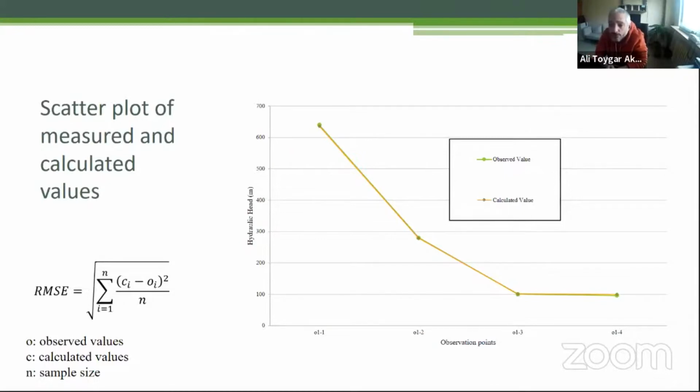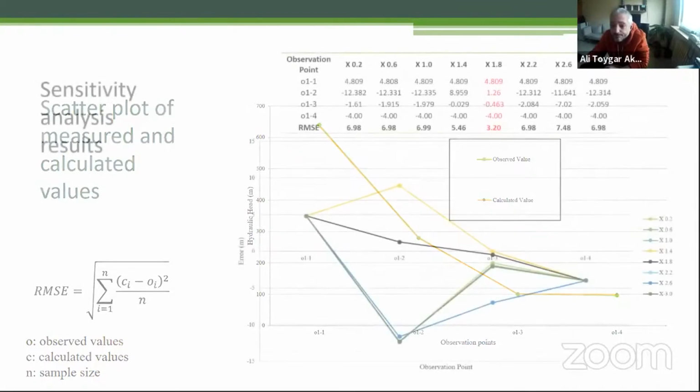You can see a scatter plot of measured and calculated values here. We have almost the same data for both observed and calculated values. And root mean square error calculations have also been done in order to calculate the error value. The lowest RMSE value means the least errors we have.